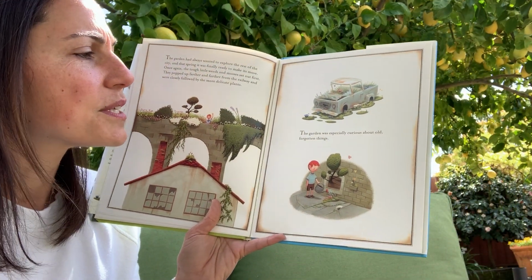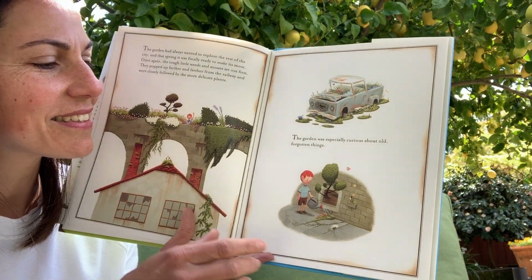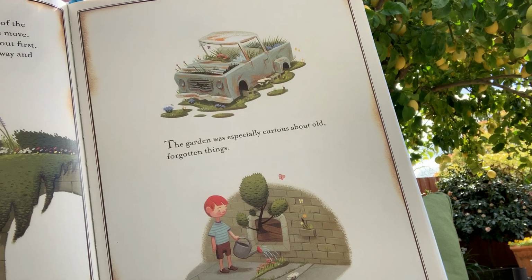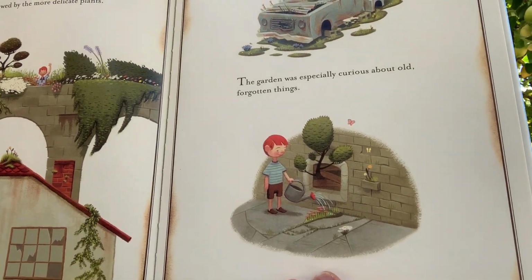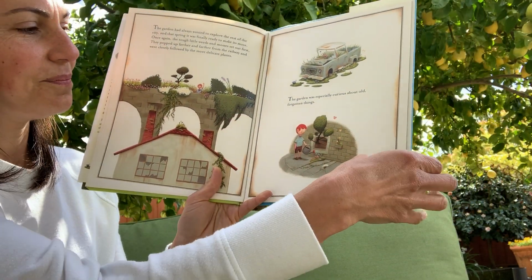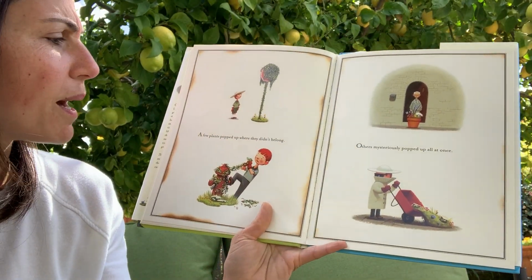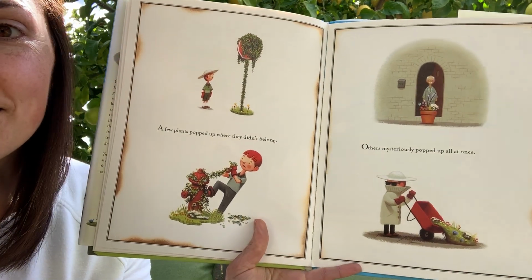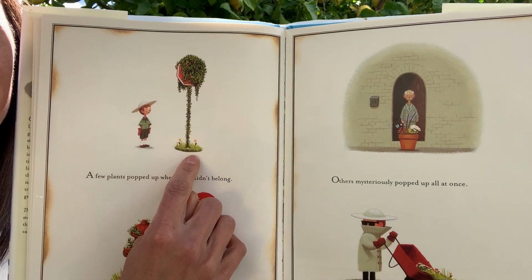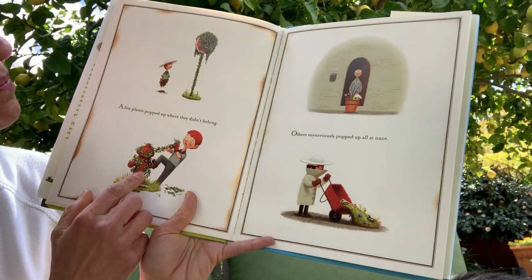The garden was especially curious about old, forgotten things. Look where some of that garden popped up. In an old car, in the cracks of a sidewalk, coming through a window. A few plants popped up where they didn't belong. Look at this stop sign. Uh-oh. Look at this fire hydrant.